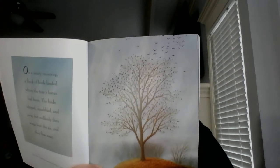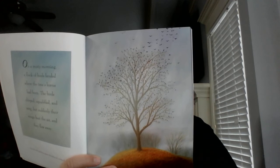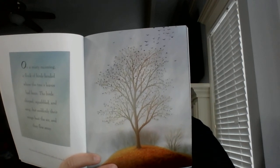On a misty morning, a flock of birds landed where the tree's leaves had been. The birds chirped, squabbled, and sang, but suddenly their wings beat the air and they flew away. Clouds gathered and filled the tree's empty branches and then drifted away.